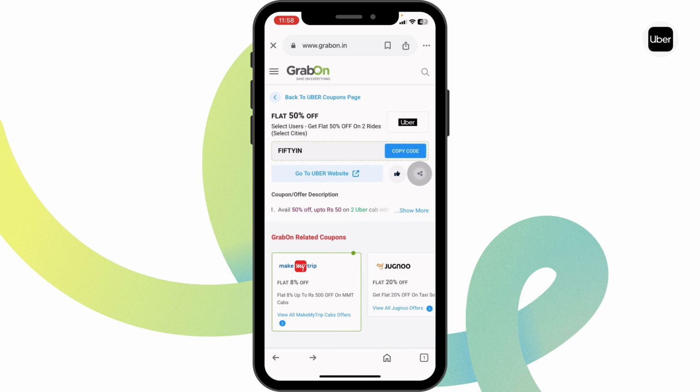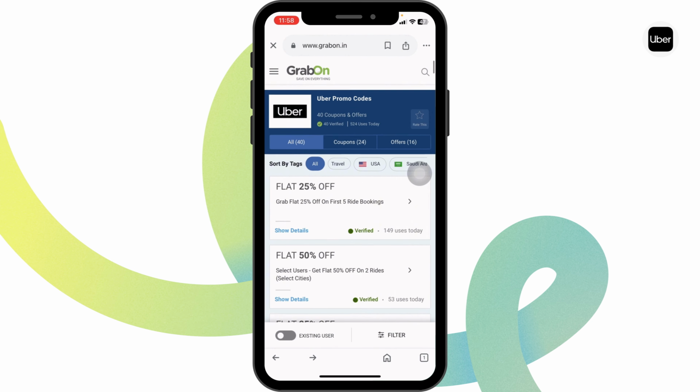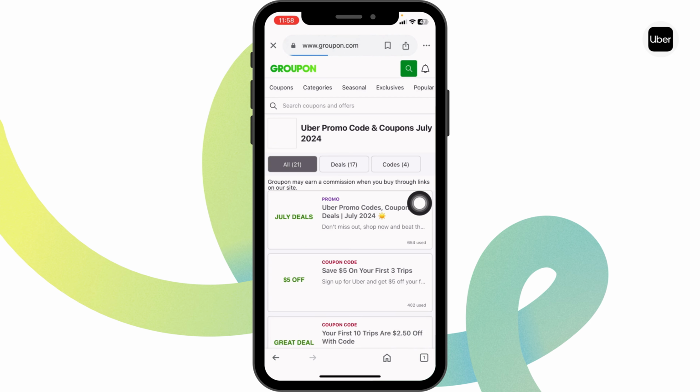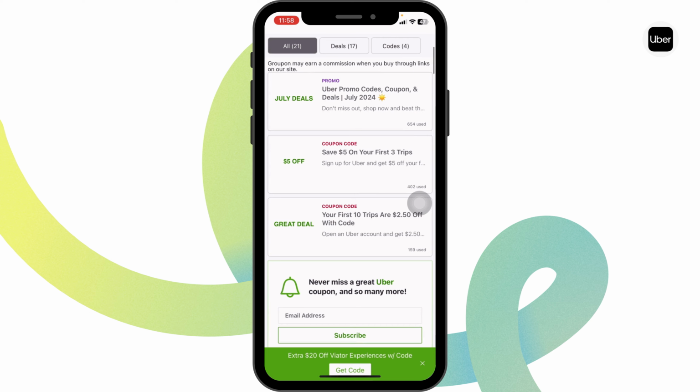Likewise, you can also give a try to other offers, as on this website you're going to find amazing offers for Uber. To grab any of the offers, you have to use the same exact steps. Lastly, head back. Once you are in this website section, you can also try out this one website, Groupon, as this is also a genuine website where you're going to find amazing offers and deals for Uber. So this way you can easily get up to 75% off working coupon code for Uber.